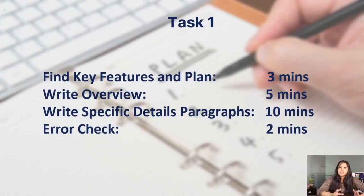And then 2 minutes to error check. So make sure that you're going back, leave those 2 minutes, and go check your spelling, your grammar, your punctuation, capitalized letters. It depends how you're writing it. And make sure you just go and do a proofread.